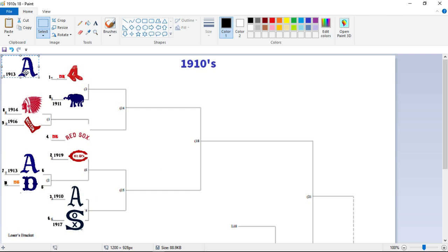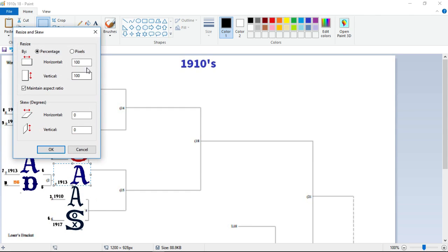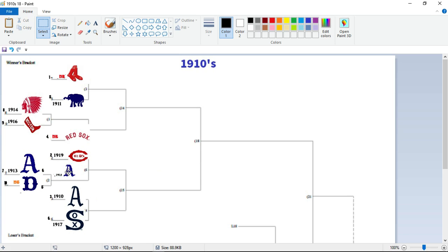They're ranked according to their record during the season. I'm going to have to make that smaller. Right there. So they'll play the 1919 Reds. The 1918 Red Sox are ranked first. They had the best record. The 1919 Reds, believe it or not, had the second best record from the regular season.